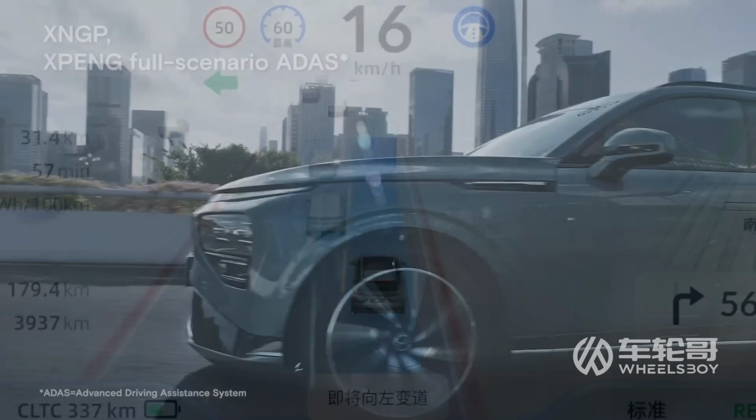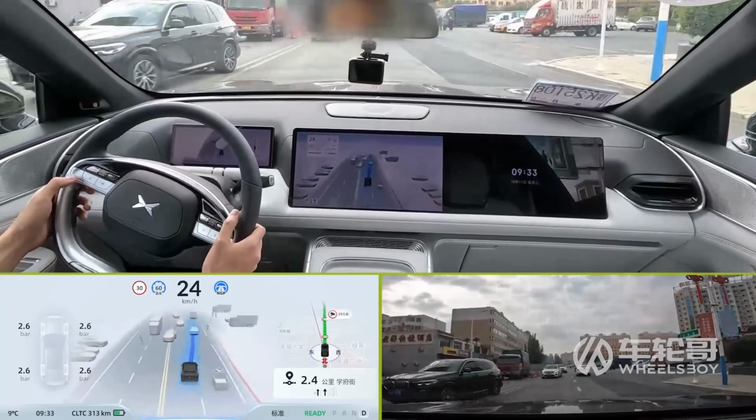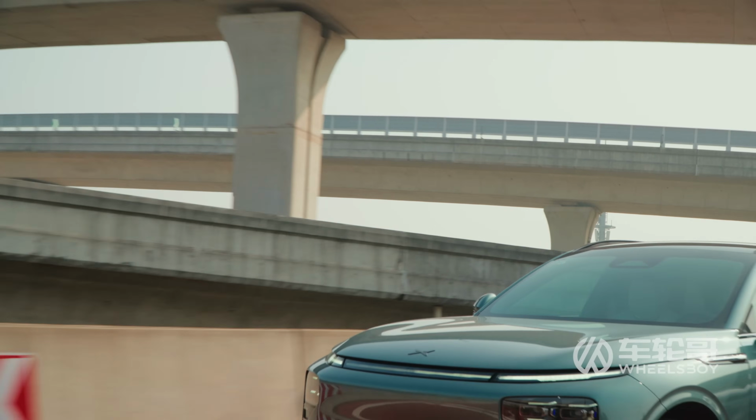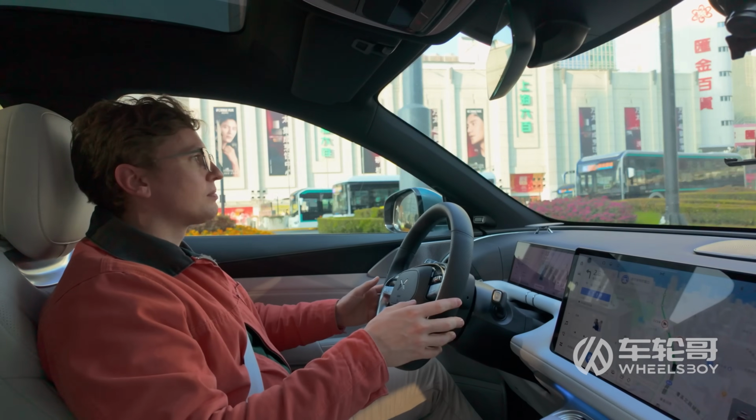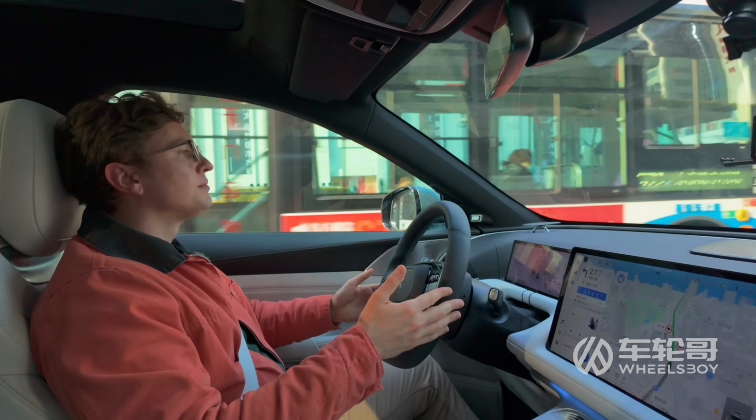So does XNGP, with its multitude of sensors and high-definition maps, handle the complexities of city driving with more skill? To find out, I drove the G9 in Shanghai in early afternoon traffic on a weekday, the same time period when I drove the Model 3 in San Francisco.